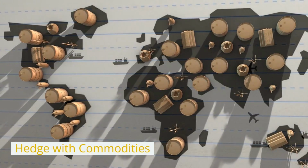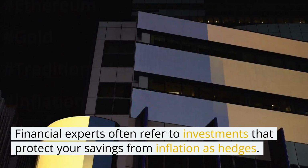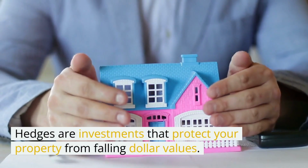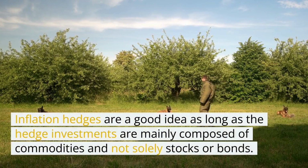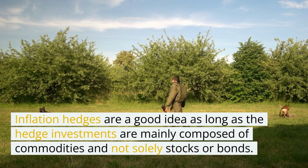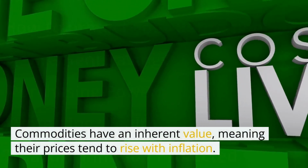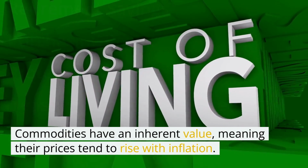Hedge with commodities. Financial experts often refer to investments that protect your savings from inflation as hedges. Hedges are investments that protect your property from falling dollar values. Inflation hedges are a good idea as long as the hedge investments are mainly composed of commodities and not solely stocks or bonds. Commodities have an inherent value, meaning their prices tend to rise with inflation.